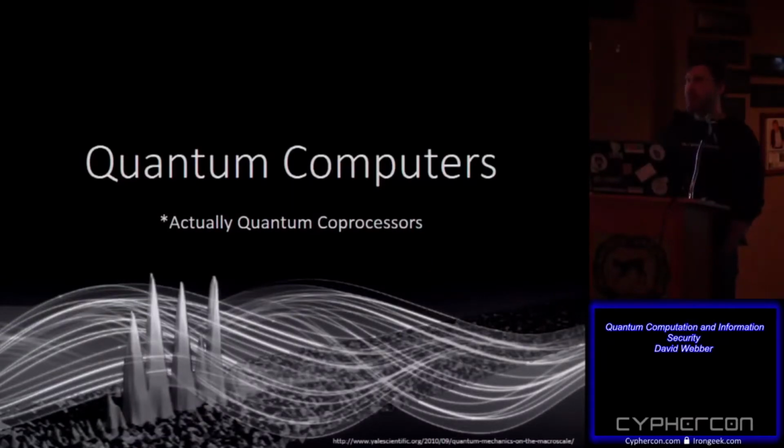Okay, so now I'm going to switch gears again. If you got your head around that, congratulations. It took me a while. Now I'm going to go a step further and talk about quantum computers. Sorry, there's a caveat here. It's actually a quantum coprocessor.